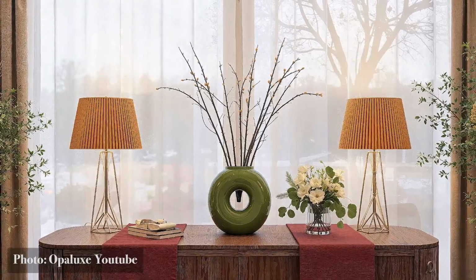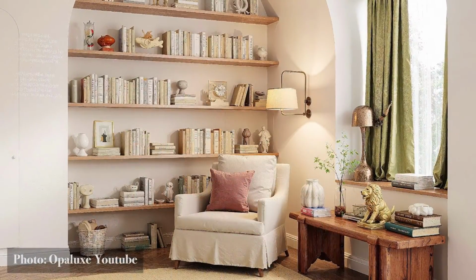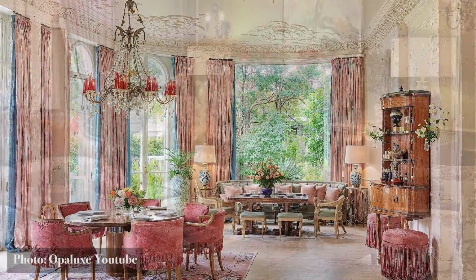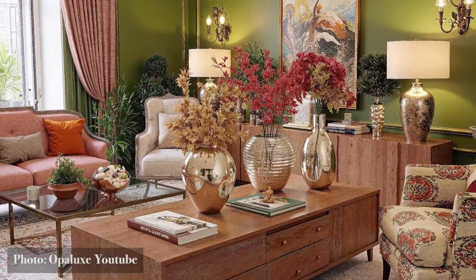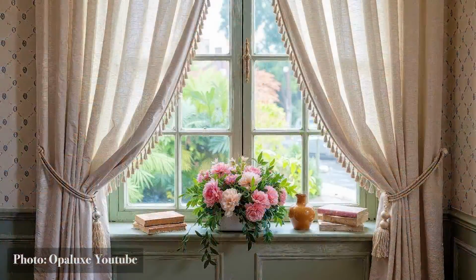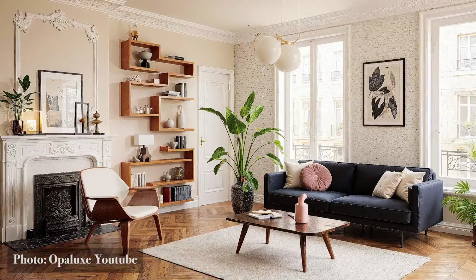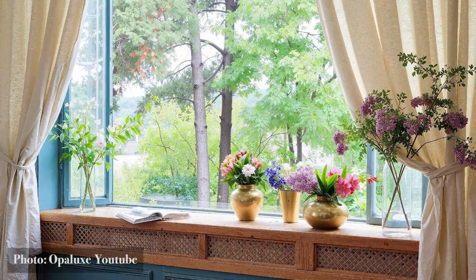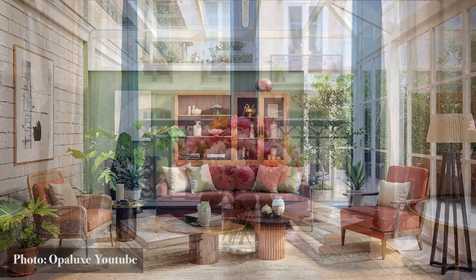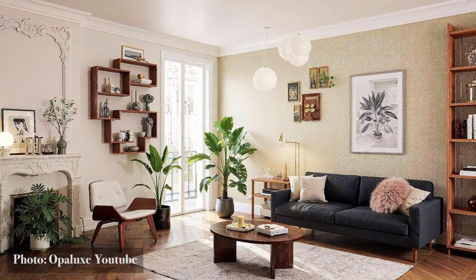The true secret of French interiors has always been their refusal to choose between seemingly opposing qualities. They are simultaneously historic and contemporary, sophisticated and comfortable, curated and personal. This balance creates spaces that feel authentic rather than contrived, spaces that hold stories rather than merely displaying possessions.